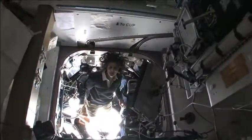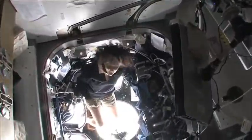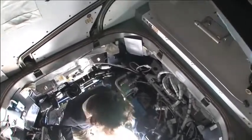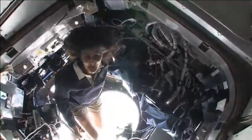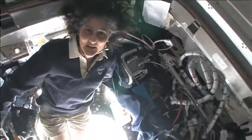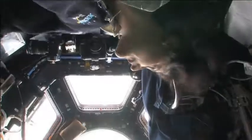It's like a glass-bottom boat. This is the cupola. It sticks down below the space station. It's one of those places you find yourself hanging out in all the time because all you want to do is look back at our planet. I think some questions I had were about what do you do in your free time? And you can't help but want to just come to the cupola and look outside as much as you can.